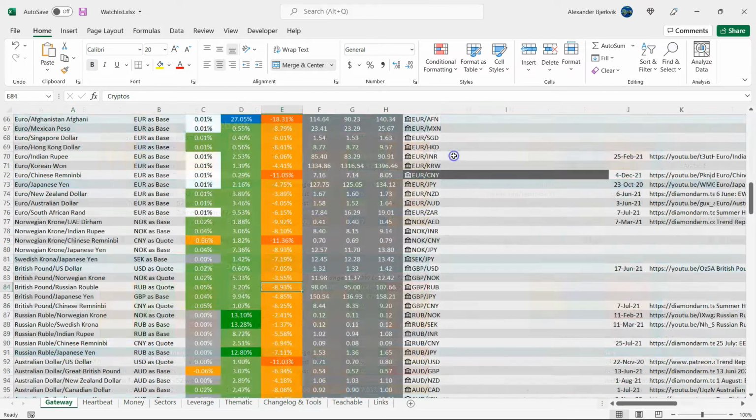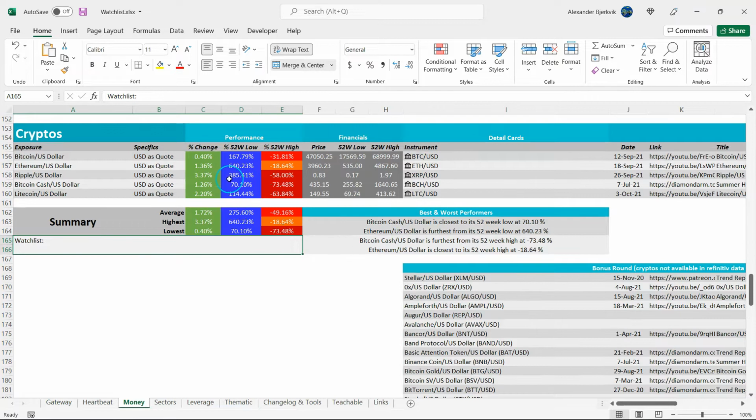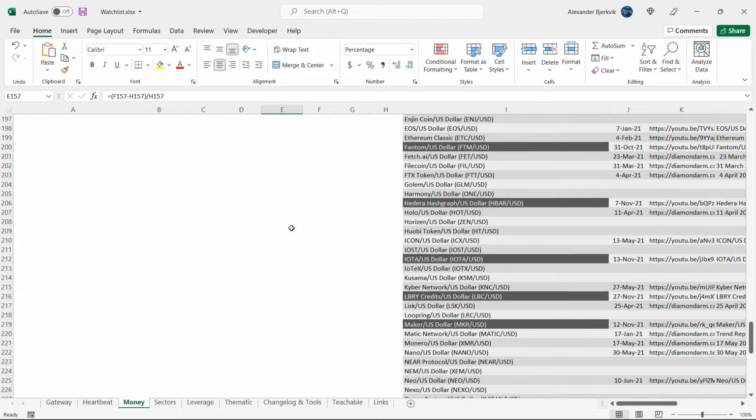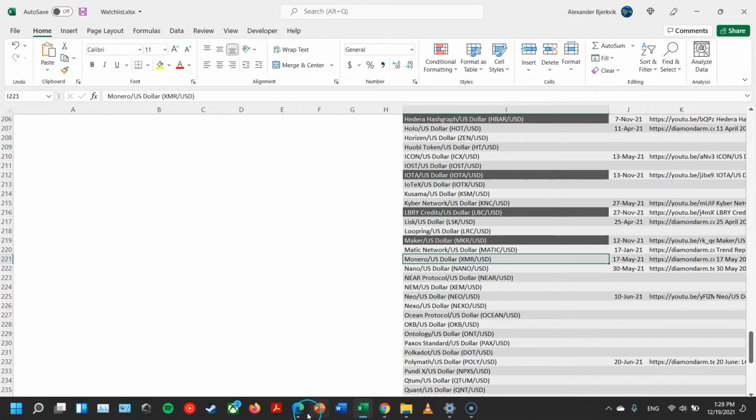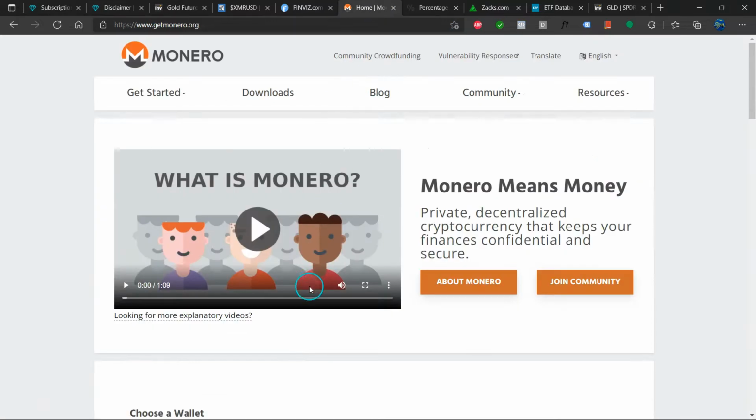So we go here to the cryptos, and you can see in terms of the big ones, most of them are in bear market territory. Ethereum is pretty close. Okay, so Monero / US dollar, it's here, XMR / USD. Here is their website.